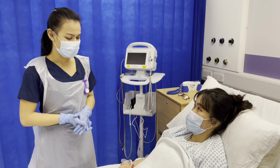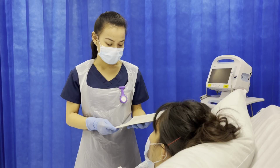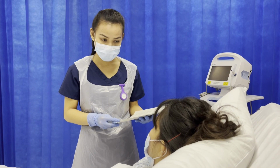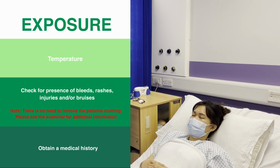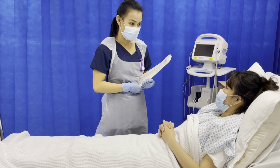Do you have rashes, bruises, or injuries in any part of your body? No, I don't. You can see in your past medical history that you had heart attack 10 years ago, angina, congestive cardiac failure, type 2 diabetes, and rheumatoid arthritis. Is there any other condition that we should take note of? That's all, nurse. Thank you for your time, Nicole. I'm now finished with my assessment and now I will document. You have the call bell, just let us know if you need anything.